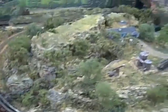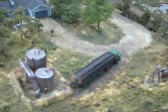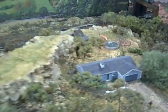And then we quickly progress over into West Texas here. We have our own ranching friend who has his own oil well and pumping station, and he's getting a load of crude oil being transferred to a transporter, and he just made a nice sale with a bundle of money.